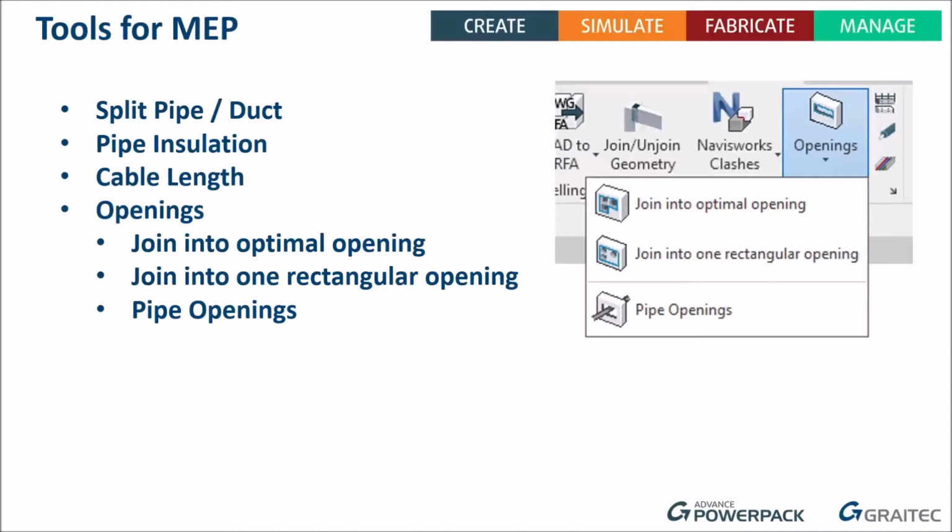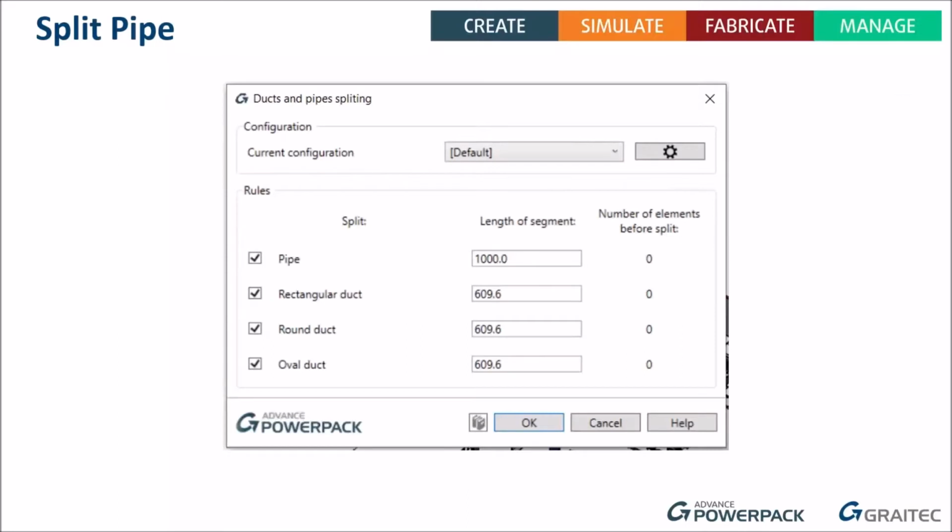We've got a cable length tool for calculating cable length. And then we've got some opening tools. These will allow us to join into an optimal opening. I'll show you what that is. Join into a rectangular opening, and then we have another tool in there for automatically creating pipe and openings. We call it pipe openings, but it also works on pipe duct as well, whether that's square, rectangular duct, round duct, or oval duct. I'll go into a bit more detail on that.